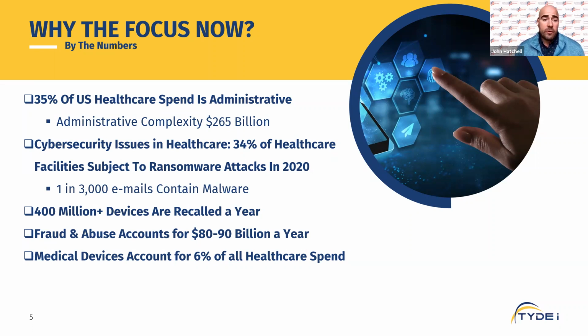When we look, everyone's probably well aware of the cybersecurity issues in healthcare today, and how much of a threat is out there. It was estimated last year 34% of healthcare facilities were subject to some form of ransomware attack. And another estimate of 1 in 3,000 emails containing malware, which is really troublesome in a business process such as this in a healthcare facility, considering how much they rely on this type of messaging between parties to do business.